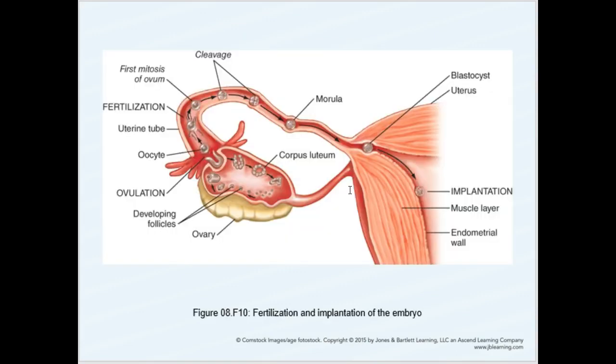So here is that fertilization and implantation. You can see fertilization should happen in the fallopian tube, or the uterine tube. Cleavage is just when it starts to divide and you get multiple cells. If you look closely at that picture, morula actually means little berry. It looks like a little berry. As it enters into the uterus, it turns into a blastocyst, which should implant in that endometrial layer.